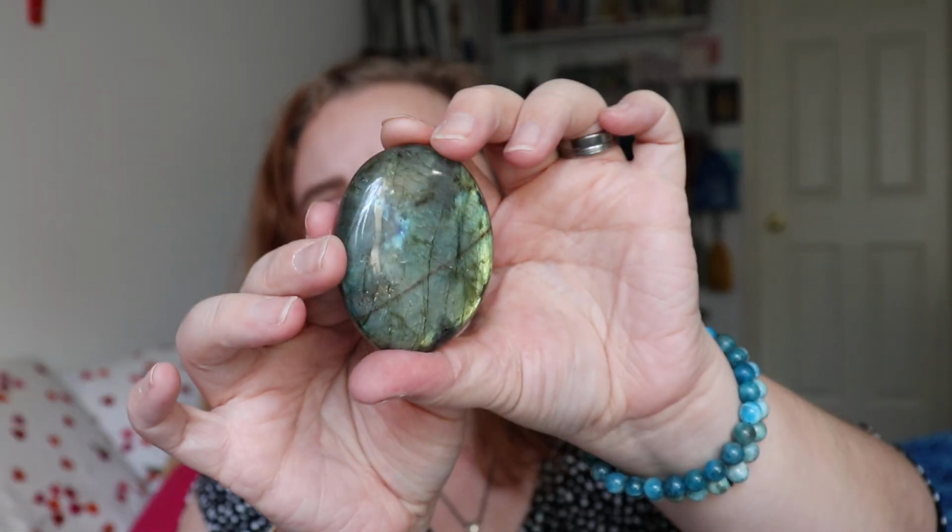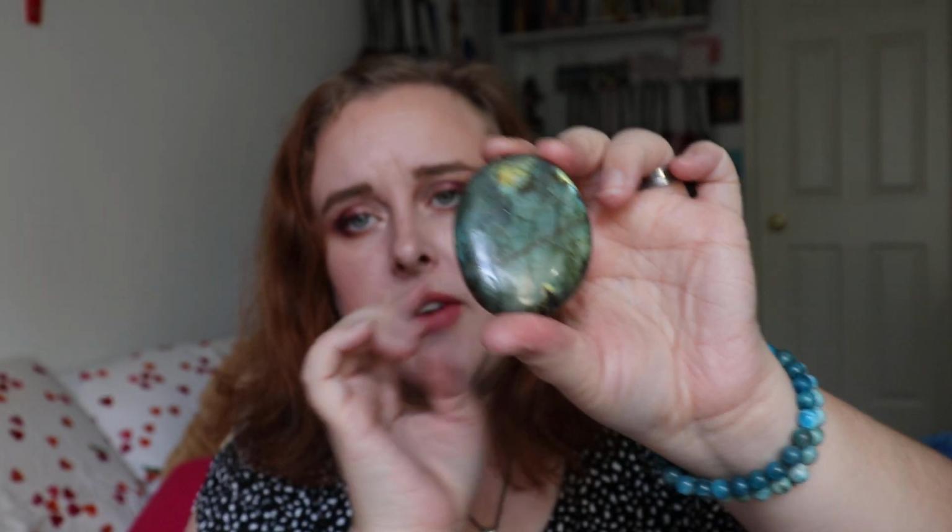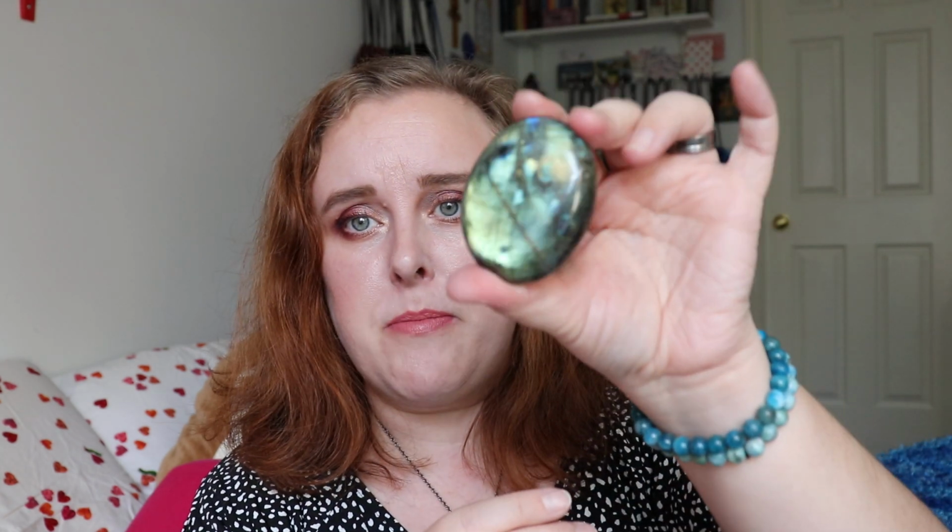So I have a couple of other little things in here. Did I grab everything? Yes. Okay. So I have my favorite labradorite palm stone. This is a longtime favorite as well, but I think I've only had this one for 3 or 4 years, maybe less time. I legitimately cannot remember, but it was the first labradorite piece that I ever purchased, and it made me fall in love with labradorite. Both sides of the stone have beautiful flash.